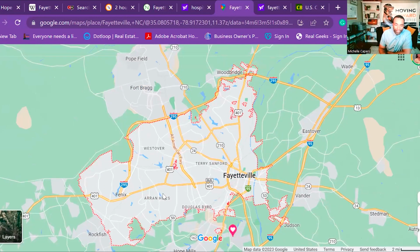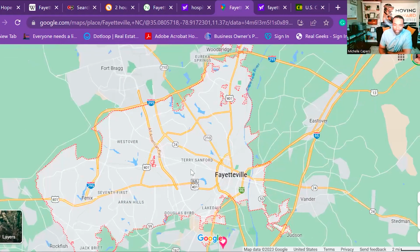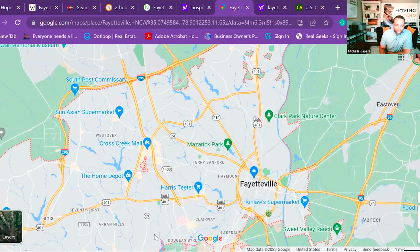Pretty large city. You see the subdivisions of Fayetteville: Westover, Terry Sanford, Erin Hills, Douglasburg, all subdivisions of Fayetteville, North Carolina. Now, there are other subdivisions within Fayetteville. These are, I guess, the well-known ones that made it to the map here. So as you can see, as we scroll in a little bit closer, Fayetteville has everything that a city would need to have to be considered a city, I guess, in most people's minds.